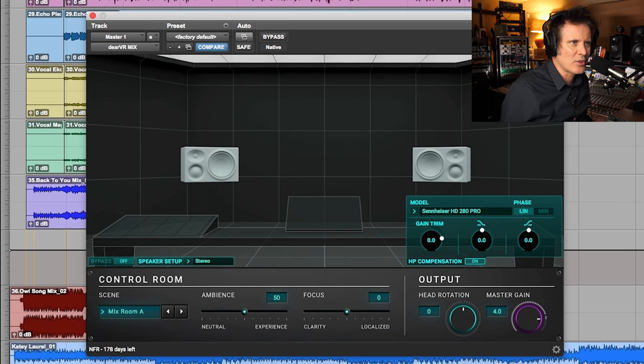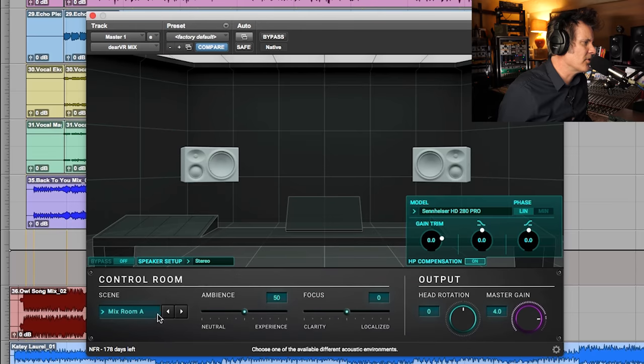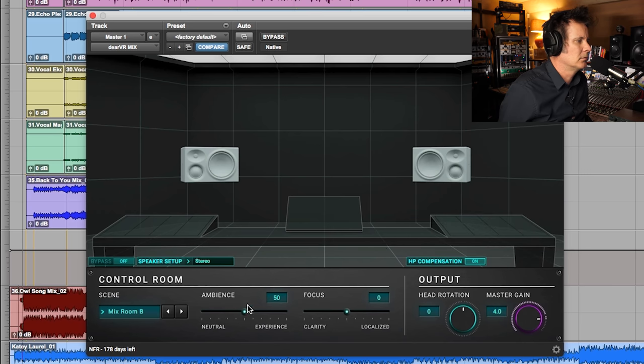So the focus control, let's have a look at the focus control. With focus, you select the right balance between overall colorization and localization based on a patented clarity algorithm by Sennheiser Ambeo. Let's try it. Let's go to a different room. Here's B. I'm assuming B is going to be bigger since the first one's quite neutral. Oh, quite a lot different.